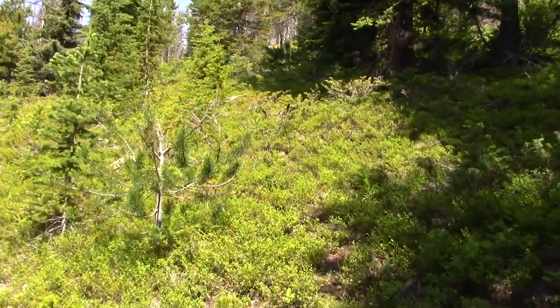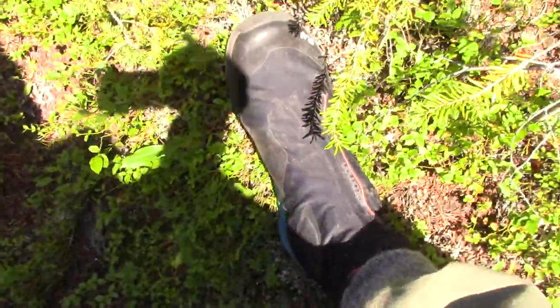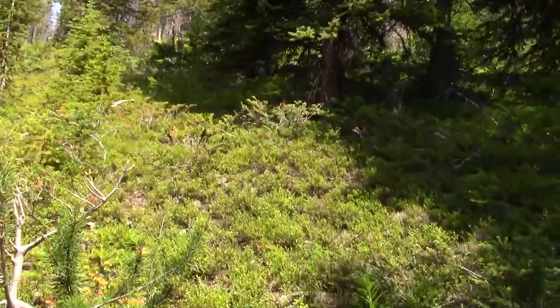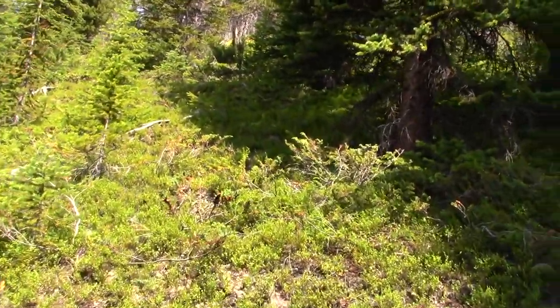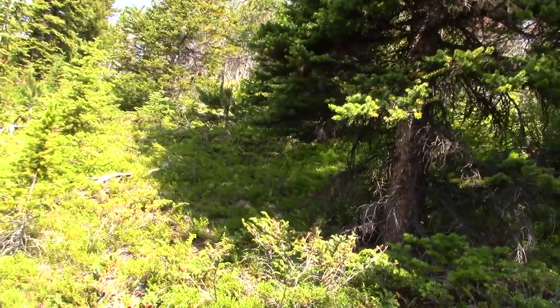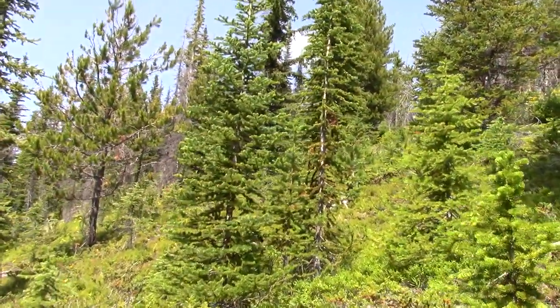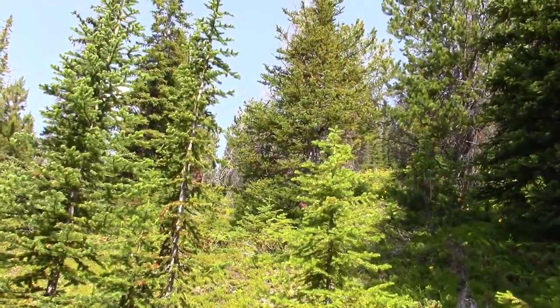And for the first time I'm using these Salomon Alpine. They're amazing, weigh very little. Finally I'm wearing light approach shoes, which are good also for scrambling and for ski.